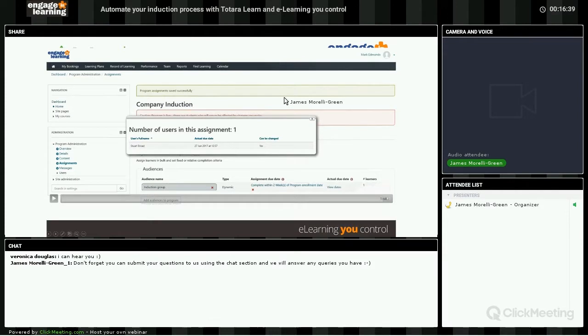So hopefully now you're starting to see this automatic journey build. You haven't done anything at all as a learning and development manager because the learner came into the LMS because they entered the HR system, and everything after that has been automatic.